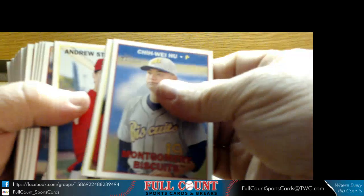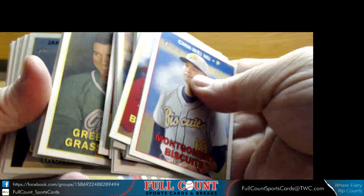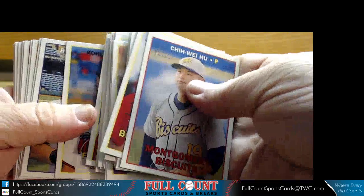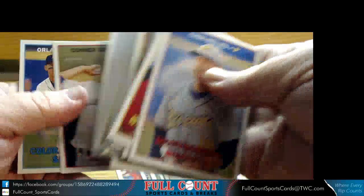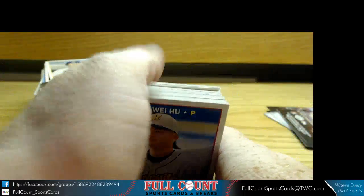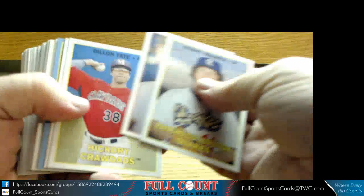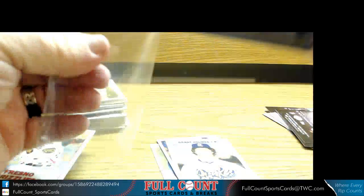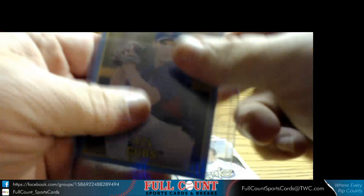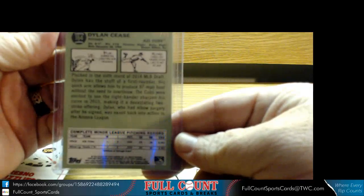Number 1 of 99. Dylan Cease for the Cubs. Number 9 of 99 for the Chicago Cubs.